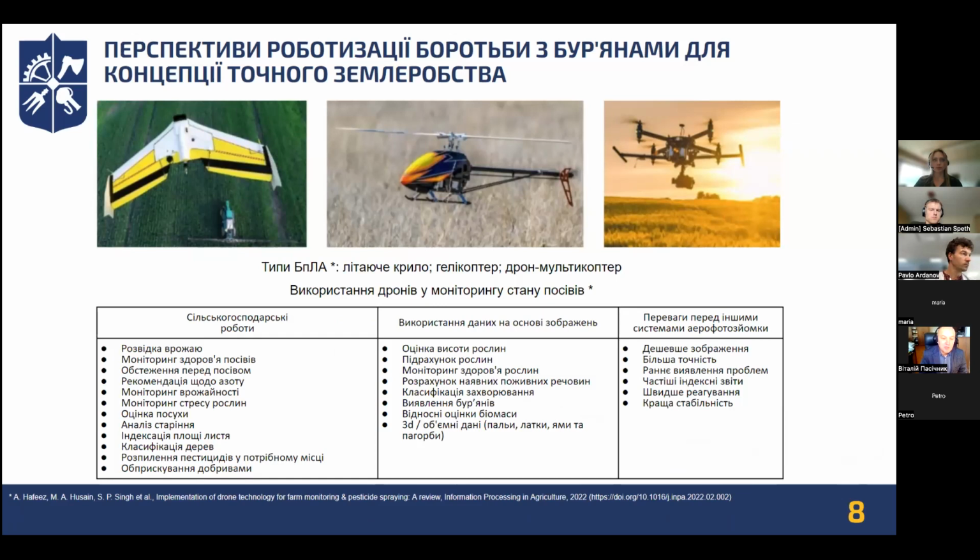Why would we use land-based robots for spraying herbicides and pesticides if we can use airborne drones? I am convinced that from the perspective of precision, these land robots are far better. But of course, we can predict and anticipate that flying robots, these drones, will also be widely used.